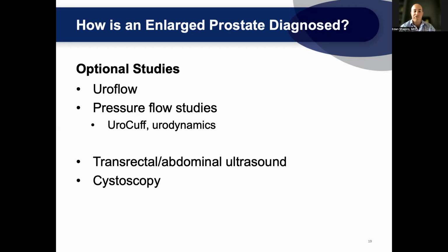Sometimes we'll do an ultrasound, either a transrectal or an abdominal ultrasound, to get, I would say, a more reliable and more precise measurement of the prostate as opposed to just with the rectal exam. And sometimes we'll look in with a camera in the office just to see where the growth is and make sure nothing else is going on that may be unexpected.